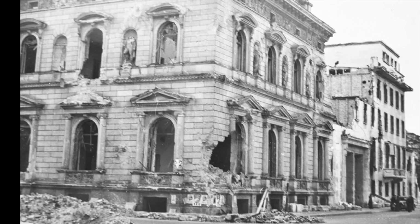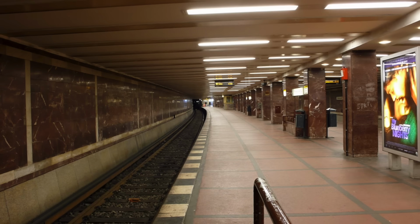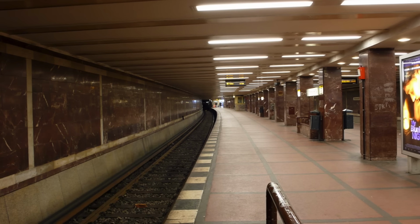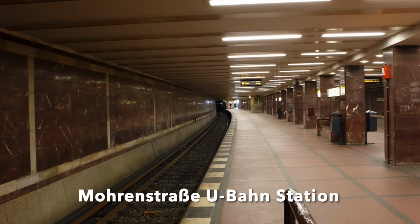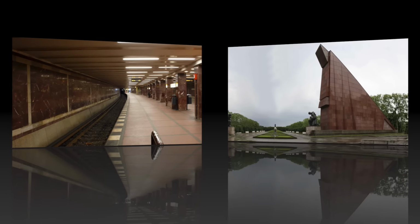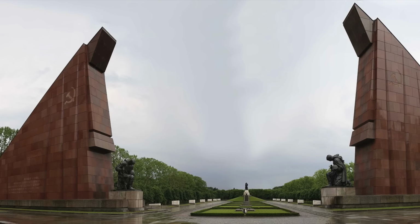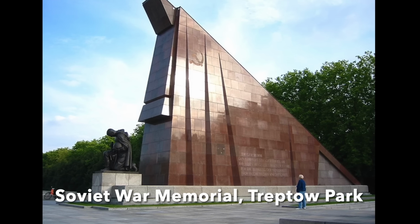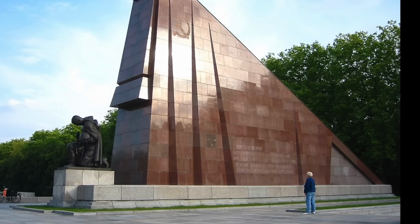Rumours abounded for decades that red marble salvaged from the Reich Chancellery ruins following its demolition was recycled into newer buildings in Berlin. The marble that lines the Mohrenstrasse U-Bahn station on Wilhelmstrasse was long rumoured to have originated inside the Reich Chancellery, but scientific tests and documentation refute this. Also, these huge stylized flags of the Soviet War Memorial in Treptow Park in Berlin were long alleged to have been faced with red marble taken from the Reich Chancellery. In fact, they are faced with red granite that has no connection to the Nazi building whatsoever.